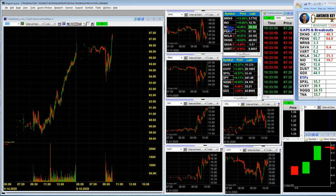But again, the more important part of the equation is the exit. Exits are infinitely more important than entries. Entry was a great call and it ran up nicely, but taking profit before the market takes it back, that's the trick, right? So trail a stop at 67, that makes sense, right?